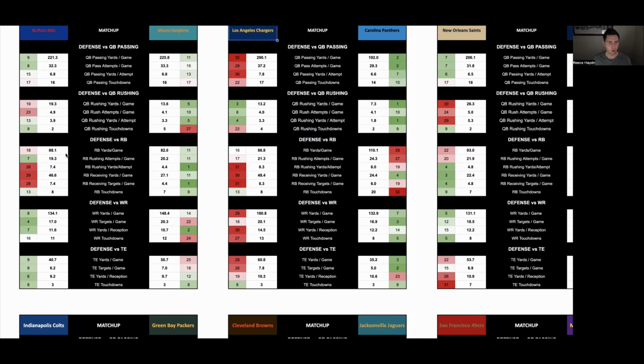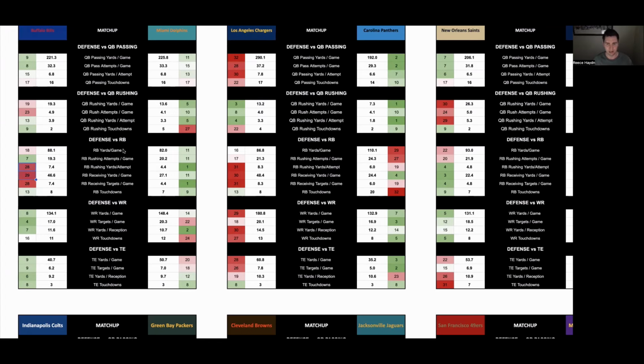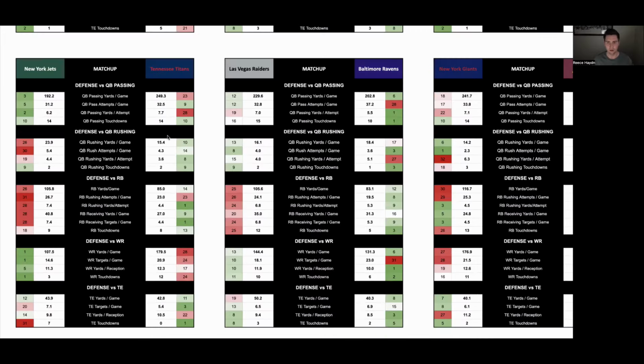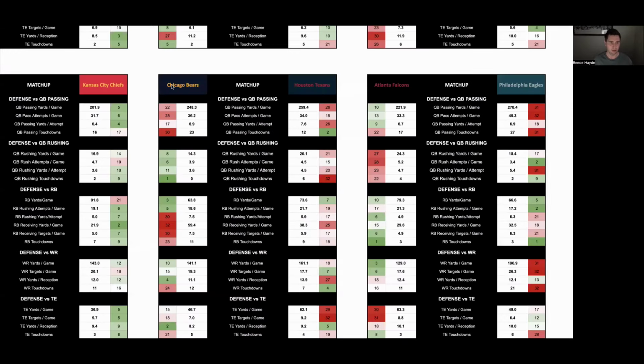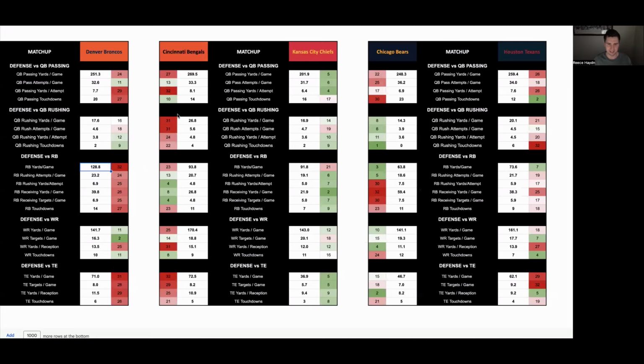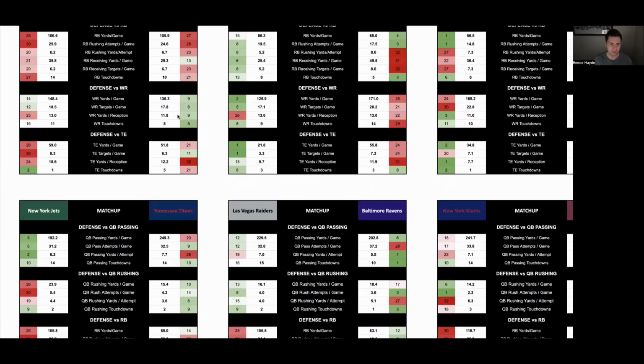You can go through for each position and see where teams are strong and weak, and especially we're looking for where teams are weak. So I'm going through this. You've got all the different games here as we go through, but I'm looking for situations where teams struggle versus the opponent's player in that position. So the Broncos struggle against opponent running backs, conceding the most yards in the league. Once I find a situation I like, and obviously there are 16 games every week, so you don't have to be scouring.